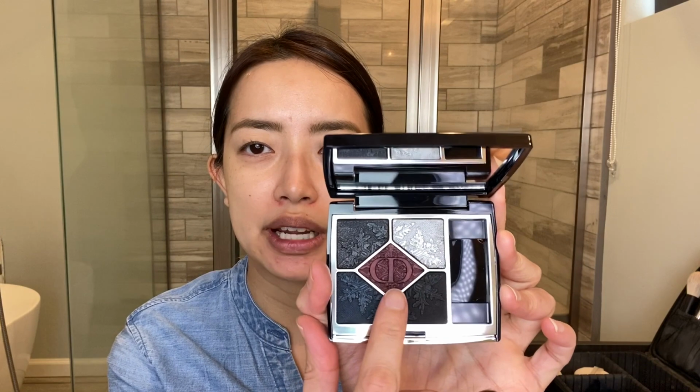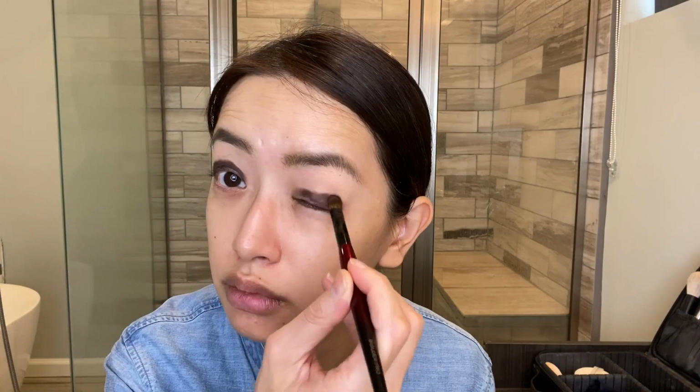We're going to take this deep berry color here and we're going to pack that onto the lids. And now we're going to blend. All right, so I got a lot of pigment just from going over this color with my brush 3 or 4 times on each side. And now that it's blended out, you could probably add a lighter shade to clean up, make this a little bit more seamless. Add some eyeliner, mascara, and this could be a look in itself.